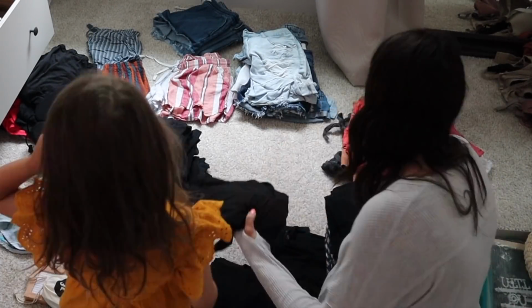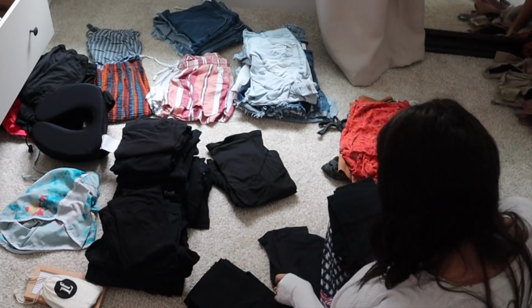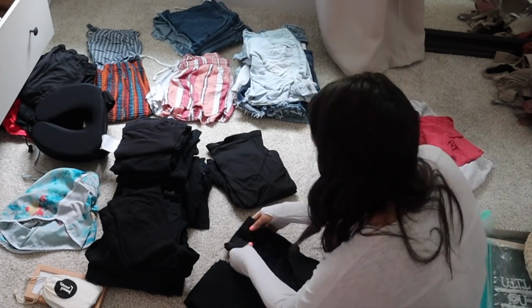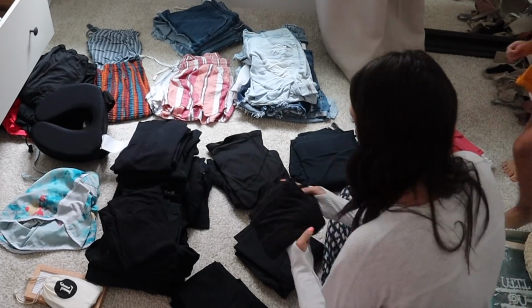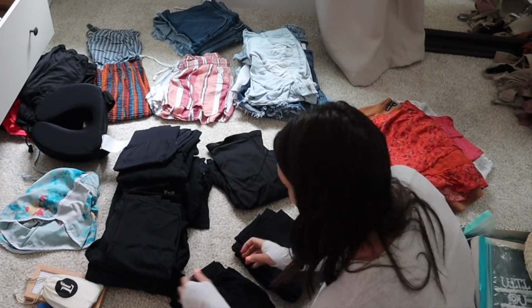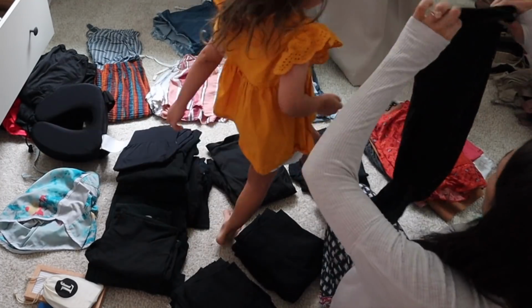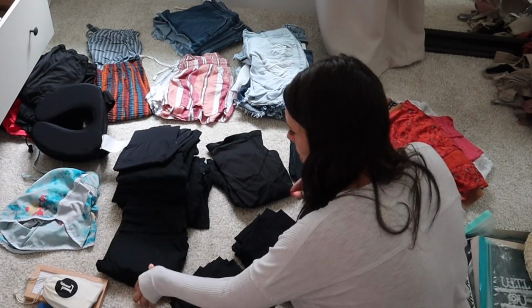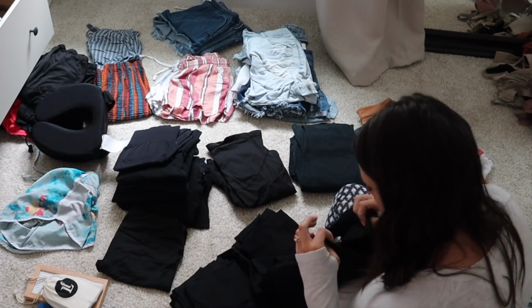I think I said earlier that I was unsure if I was gonna take the time to go through all of my clothes and get rid of the ones that I'm no longer wearing, or the ones that no longer fit me, or the ones that I've had since high school. So I know I said I wasn't gonna do that, but I ended up doing that and going through all of my leggings, all of my bottoms, just all of my clothes.